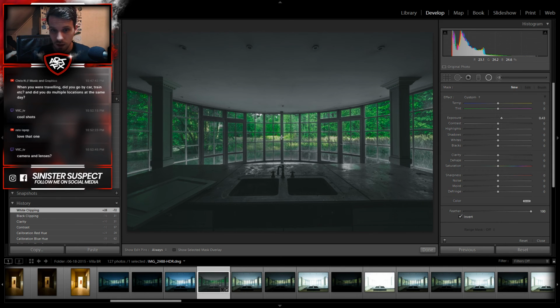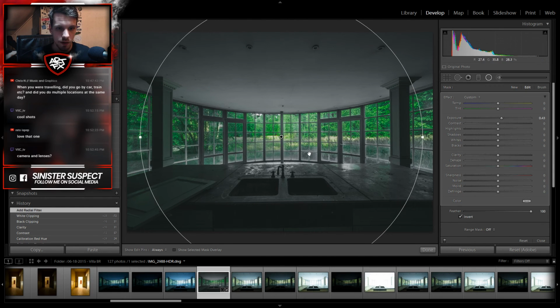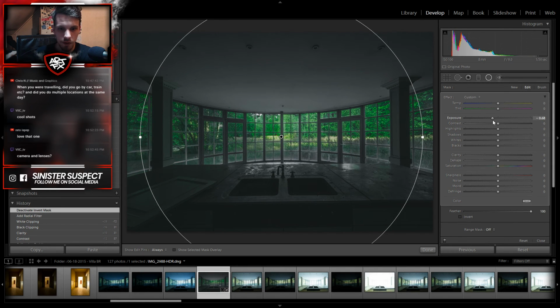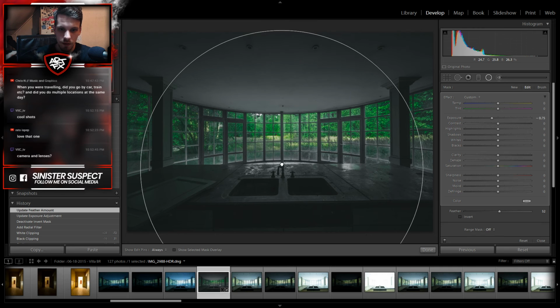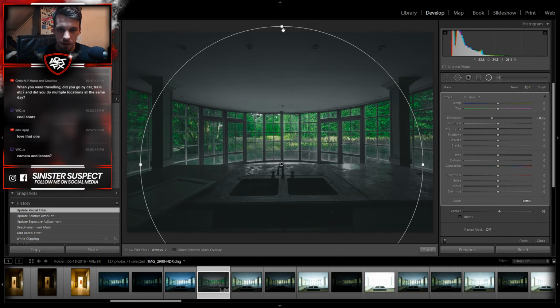I want to focus on the main vignette first. So I'm going to make a big circle. Invert the mask. And I'm going to bring that down. And you can really see that this really brings your attention towards the center of the frame. I'm going to bring the feather back so that we don't get such a big transition. And I'm actually going to move this vignette down. So I'm going to move this vignette off center. Well, it's centered horizontally, but it's not centered vertically.